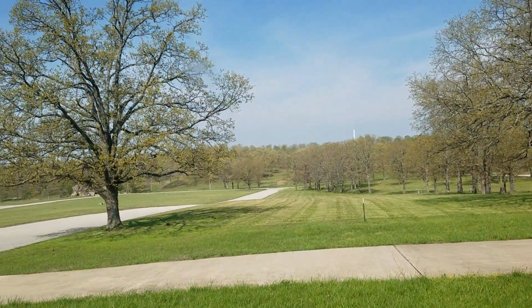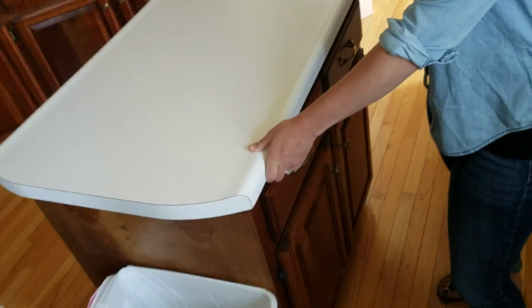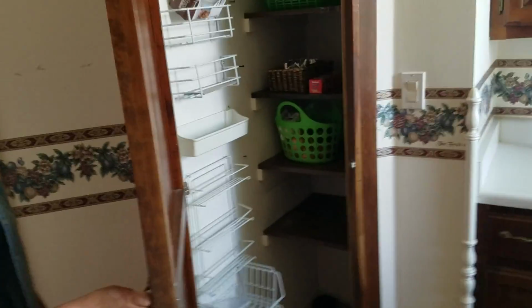Whoa. Holy mackerel. As you can see out this way, there's nothing down that way. Kids can have all that to run in. Oh, the island moves. Sweet. I like it. You want to open the pantry there? They left us some food. Fantastic. Pretty good sized pantry there. More than what we need.